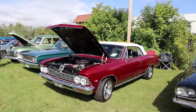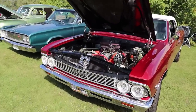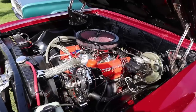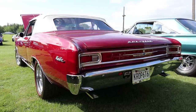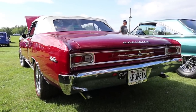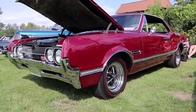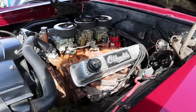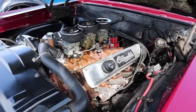So nice. Really nice Chevelle there. Oh man, what's he got in here? It looks beautiful. It's a 66 Olds 442. Look at that. Big old V8 in here.